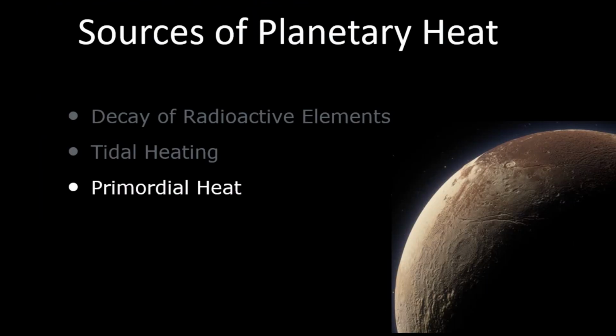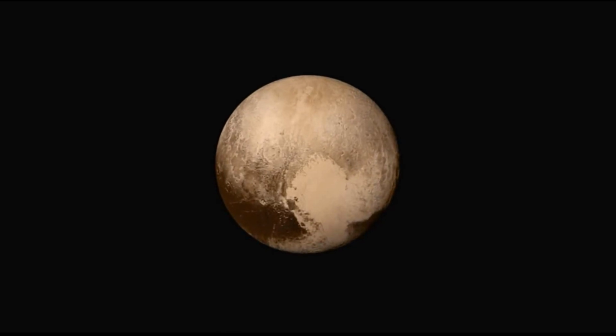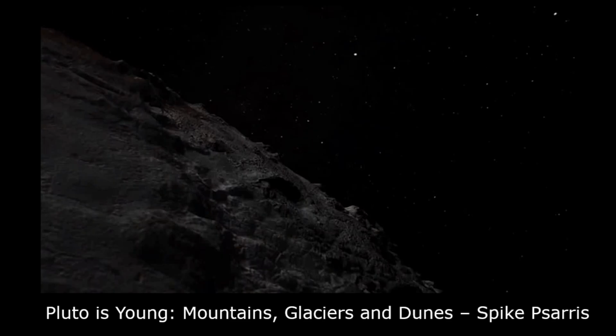We've already seen that radioactive decay can't explain this, nor can tidal heating. The only reasonable explanation for Pluto's geological activity is primordial heat, or leftover from its formation or creation. But that can only last for a short time. It cannot last for billions of years, and Pluto appears quite young. Here's a short clip from Spike describing why Pluto is young.